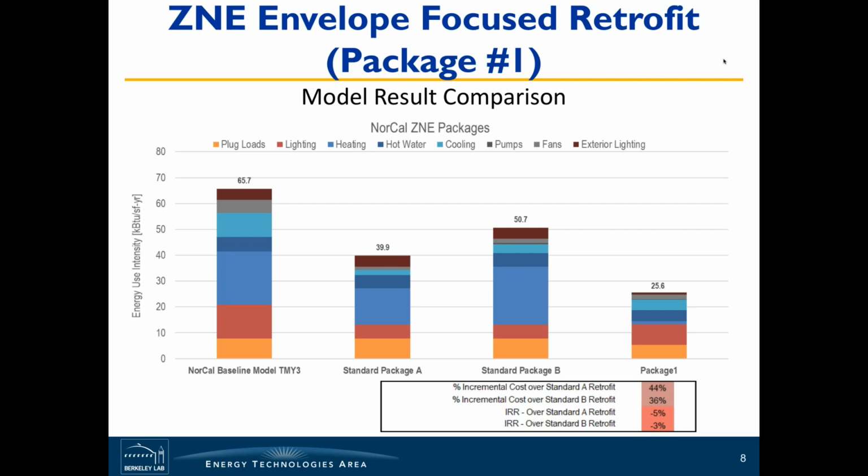So we'll present this for each of the 3 different packages. On the far left, you'll see the Northern California baseline model. So this was calibrated to the CEUS data and also the utility local data. So an EUI of 65.7 initially. And then those 2 standard packages in the middle are what the standard retrofit condition would be if they just replaced them with the code minimally compliant versions of those technologies at the same time. So those were used for our comparison on the cost side.